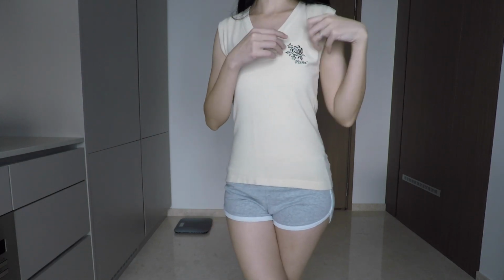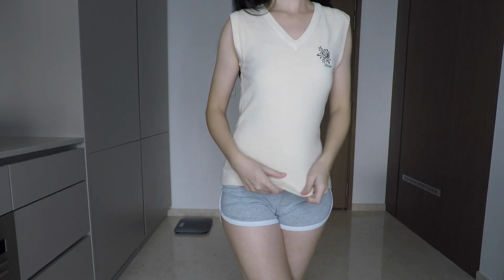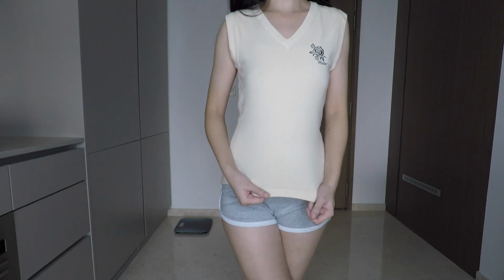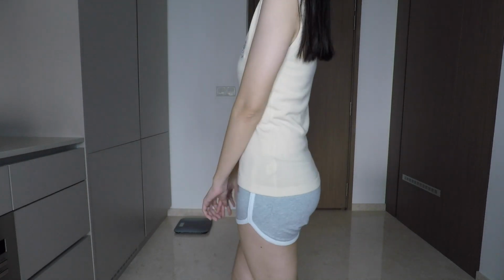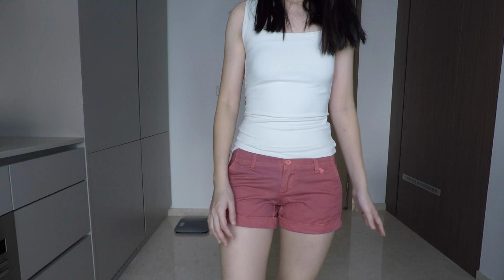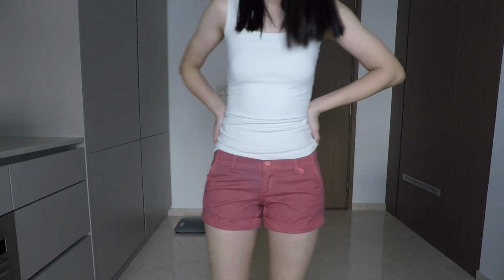But I don't know what this is, a flower? But it is just the softest material. Once again, it kind of makes me feel sleepy because of the material itself. So the back is just the same, just that only the front has a little bit of a pattern. I almost walked out without zipping this. I almost forgot to zip it.